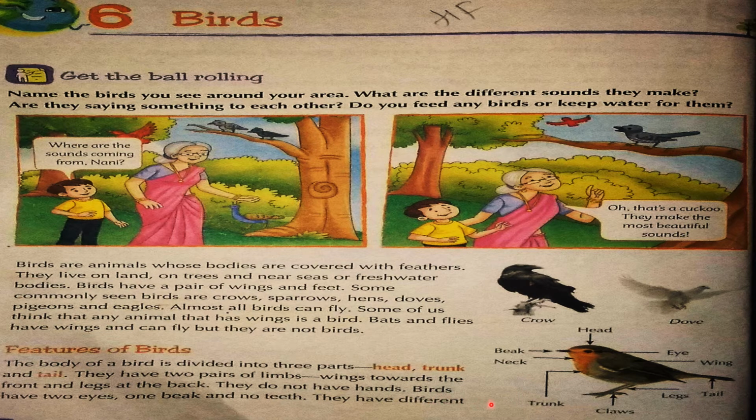So they have different types of legs with sharp claws. They use their claws to press on the branch. It means they use the fingers of the leg, the pair of claws, to press on the branch. They are holding on to the branch. As you can see, they can stand on thin branches.